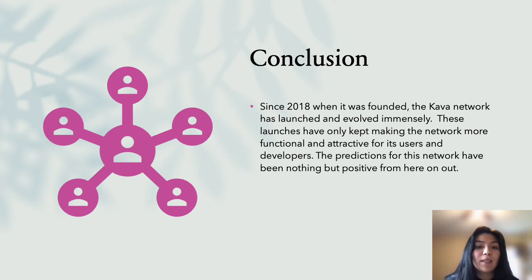And just to wrap up things as my conclusion, since 2018, when it was founded, the Kava Network has launched and evolved immensely. As you can see, they had 2 upgrades in 1 month at the end of March of 2021. I think these launches have only kept making the network more functional and attractive for its users and developers. And a lot of the research that I've done and a lot of what the big guns in crypto are saying about this project is that the predictions for the network have been nothing but positive from what I have read.